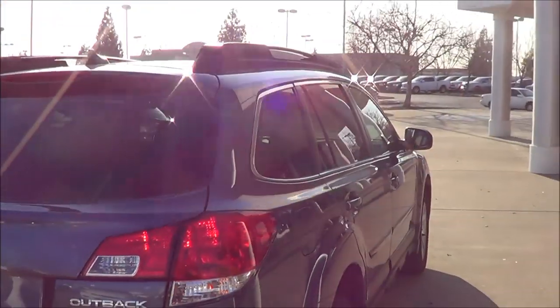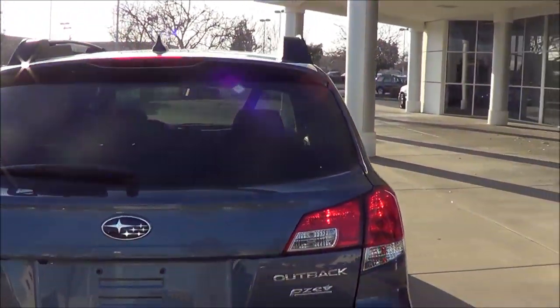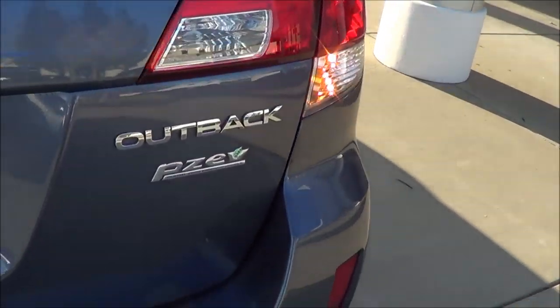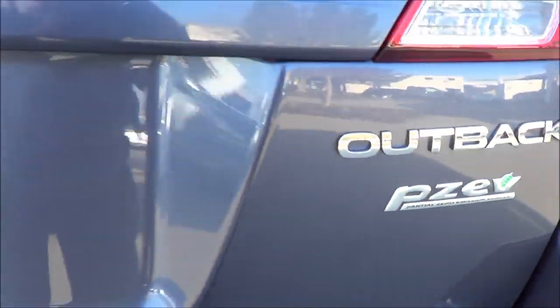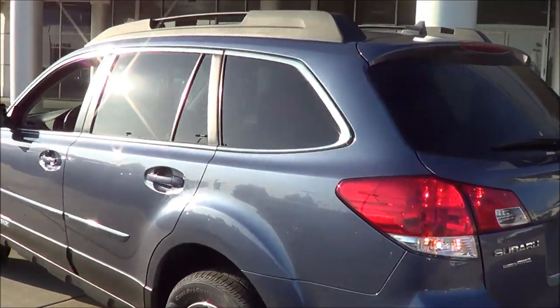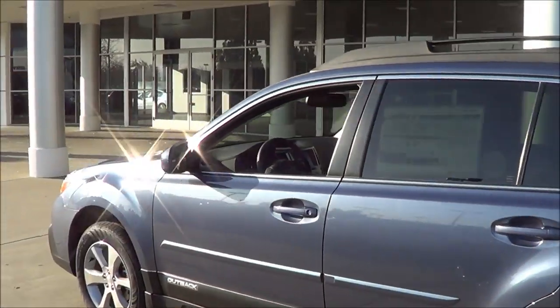Coming to the rear end of the Outback, you have a rear window wiper with a rear window defroster and an LED third brake light. And it is a partial zero emission vehicle. Your integrated backup camera. The Outback definitely looks pretty rugged.